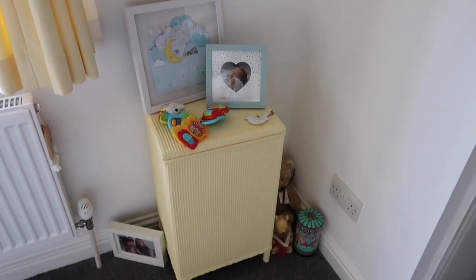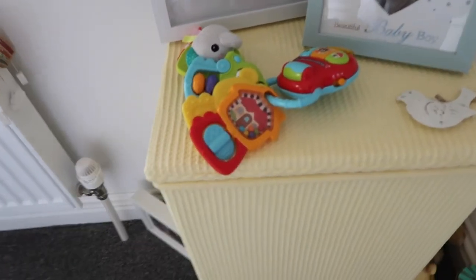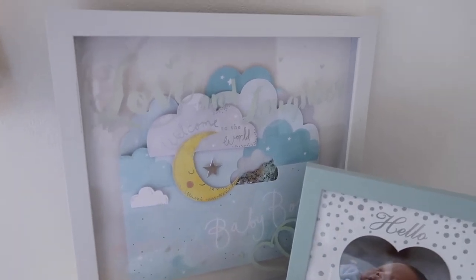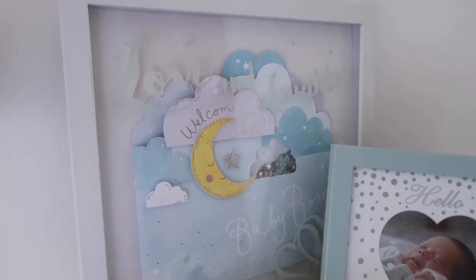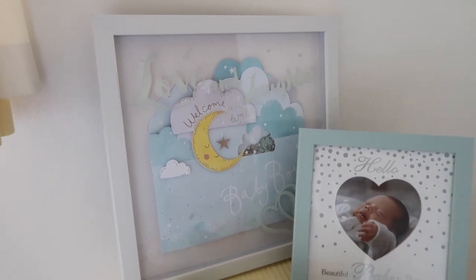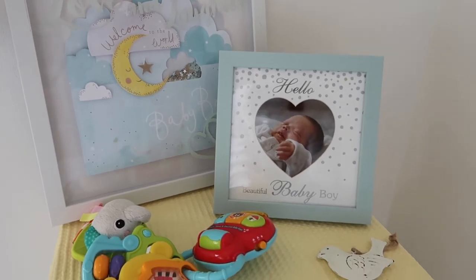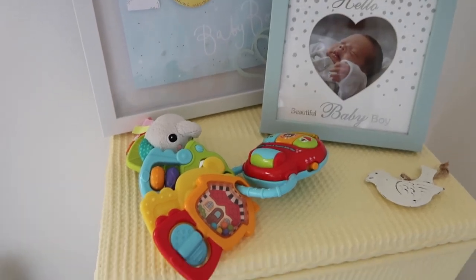Another upcycled box in the same yellow paint. That's basically got all bed sheets and stuff in it. And then again, I have kept one of his baby cards because I thought it was so beautiful. I think that was from my grandparents. It's just like, welcome to the world, baby boy. The colours were literally perfect for this room, with a bit of yellow and baby blues. And then there's a picture of Elliot on the first day that we brought him home. And there's just a couple of toys there.